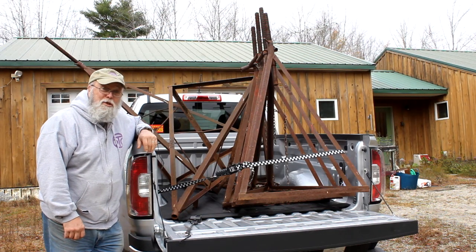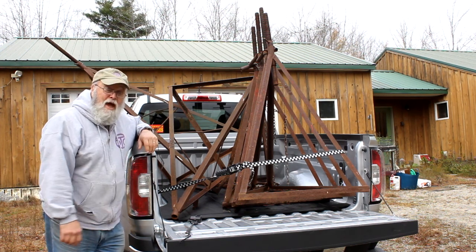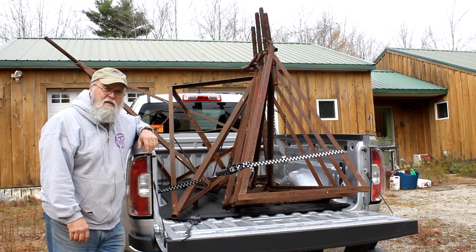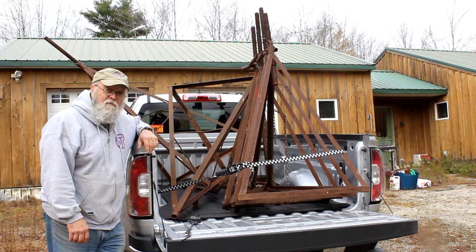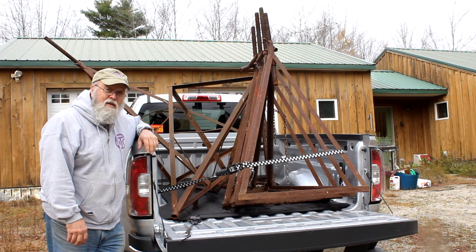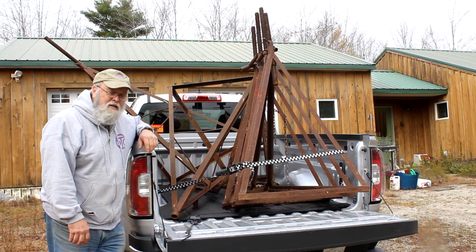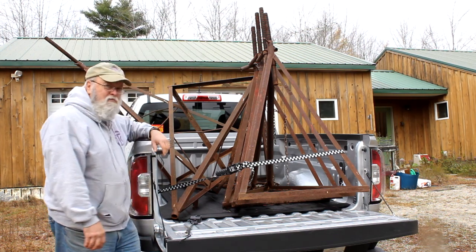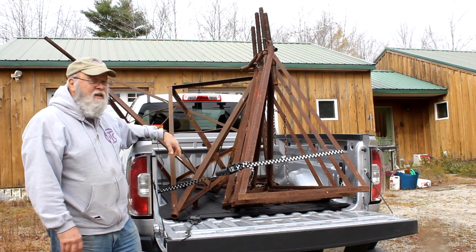Another great score for Shoestring Shipyard. I found all these jack stands on the Facebook Marketplace, and they were advertised for free, first come, first served, and I jumped right on it. It had just been listed, and I ran down to Belfast, Maine, about an hour and a half drive from where I live. I picked these up yesterday.